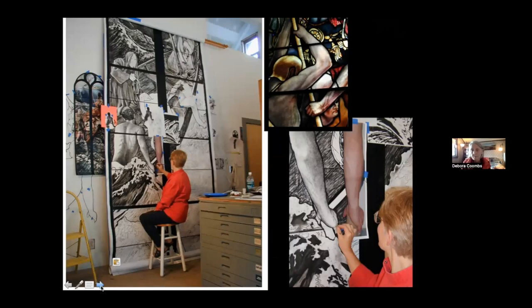It's going to be a drawing. It will turn out to be, it's the window that's the finished piece. It's the window that will last for hundreds and hundreds of years, whether you like it or not.